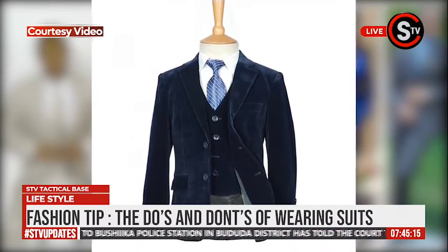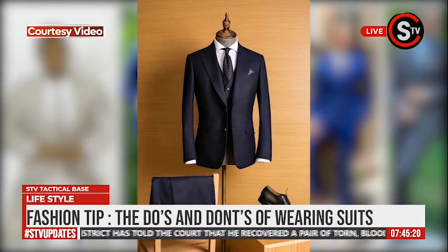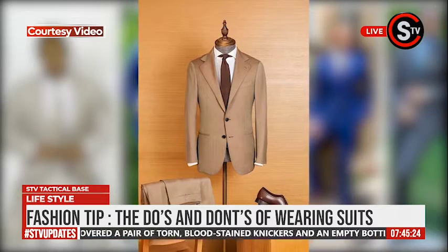Number 1, always unfasten the buttons when sitting down. It is a must unless you really want to spoil your suit or make it look like a stuffed potato. And most people tend to forget this.